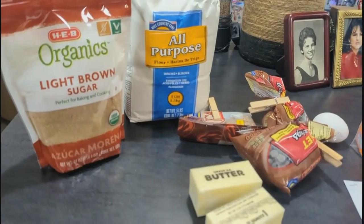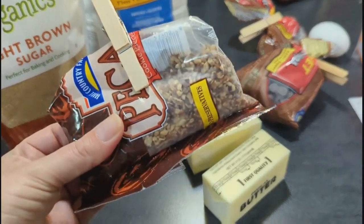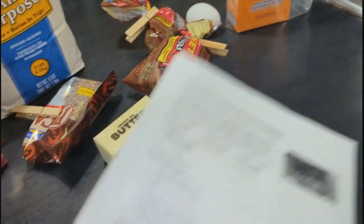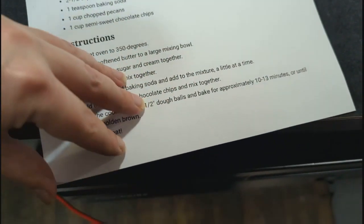After lunch, the boys wanted to watch Elf. This is one of our favorite Christmas movies. We crack up every time. So while they were watching that, I decided I was going to make some cookies and they wanted to help. So we're going to make these chocolate chip pecan cookies. I just looked up a recipe online and went with the one that looked good. And they turned out really good. So I'll leave that recipe linked down below.